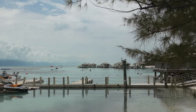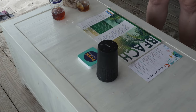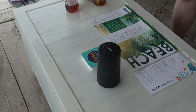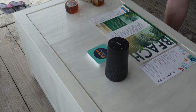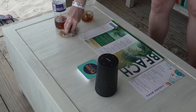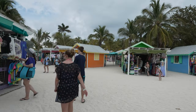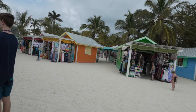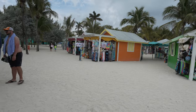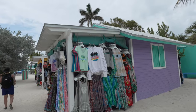I do want to mention that they do have a Bose Bluetooth speaker. Because I'm on the internet, I was able to hook up to YouTube Music and play some music, which was pretty helpful given our neighbors. So some cool shirts here, local and stuff with Coco Cay on it. Right here, sweatshirt.